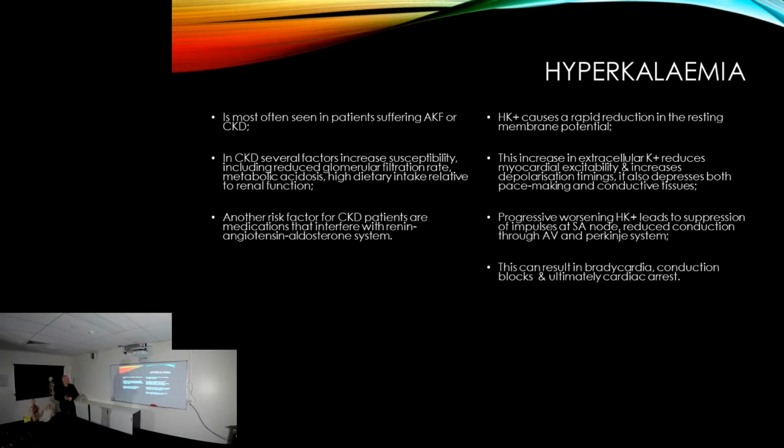Hyperkalemia causes a rapid reduction in the resting membrane potential of our cells. Increased extracellular potassium reduces the ability of the myocardium to become excited, and increases depolarization timings, which we see in the ECG, and we'll talk a little bit later, so you get your QT prolongations and so forth. It also depresses pacemaking and conductive tissues, which is why we then see the bradycardias associated with high potassium.